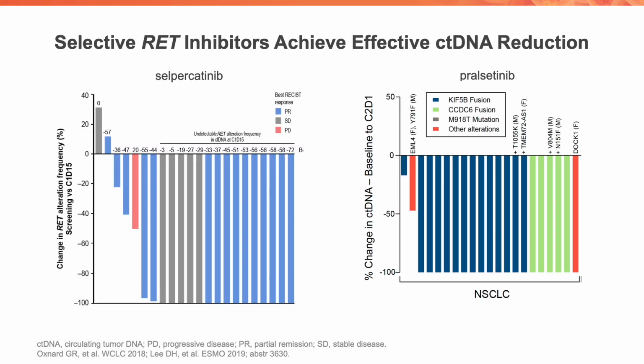Now, this next slide shows you that selective RET inhibitors also achieve molecular responses to therapy. This is admittedly a mixed bag of treatment-naive and treatment-experienced patients, but for both selpercatinib and pralsetinib, you see the RET fusion variant allele frequency go down substantially in many patients. That's unsurprising given the radiologic and clinical responses we're seeing with the therapy.